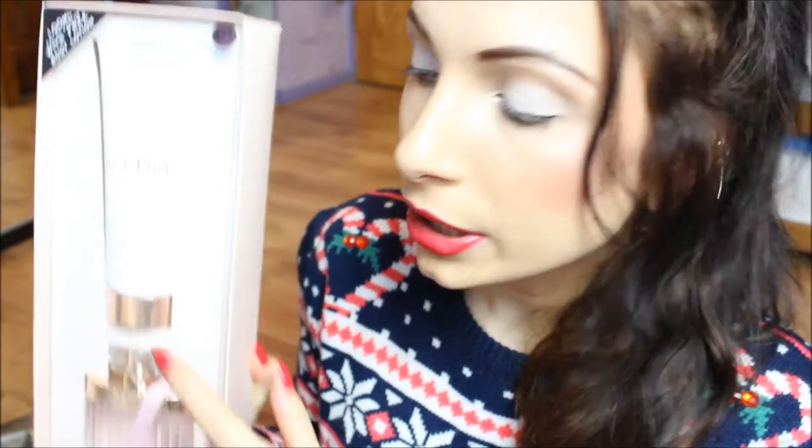The set for my nan is the Just Pink set. It comes with a body lotion and perfume.